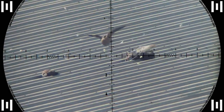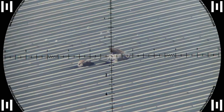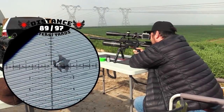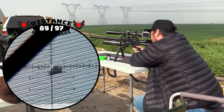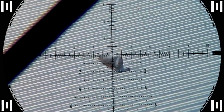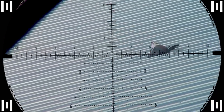This pigeon didn't give me many options, so I went for the neck. And although neck shots aren't very pretty, they are extremely effective. It just takes a little while for them to expire, but eventually they all do. A perfect headshot by Tielman, and although it's also not a pretty sight, I can assure you it is extremely effective.